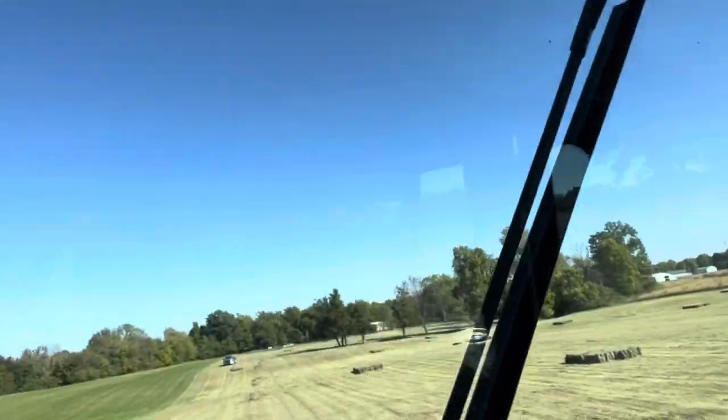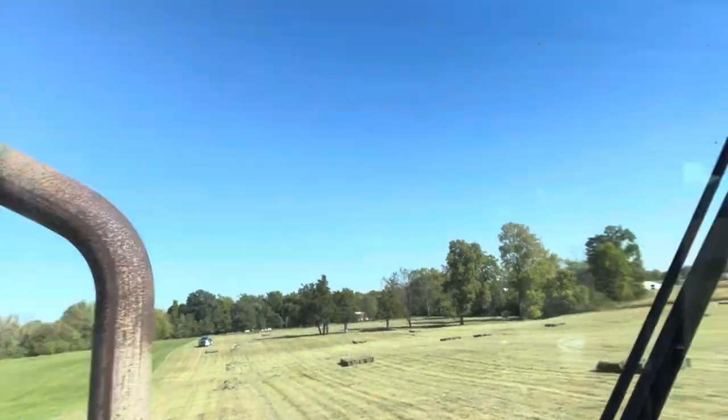Good times. Hi guys, I'm in the cab now of the Case and we're baling. Sorry, that's a really awkward angle, but I wrapped my toe up, so that's the good thing. And we're getting it done. We're getting the stuff that we missed over there and then wrapping it up and going to the next field.